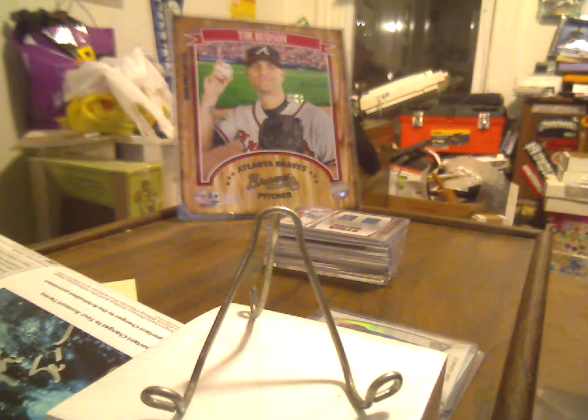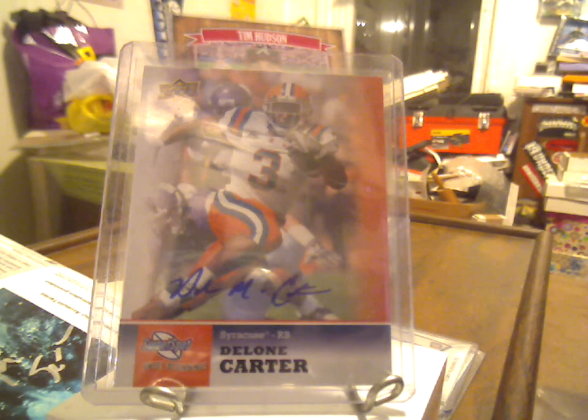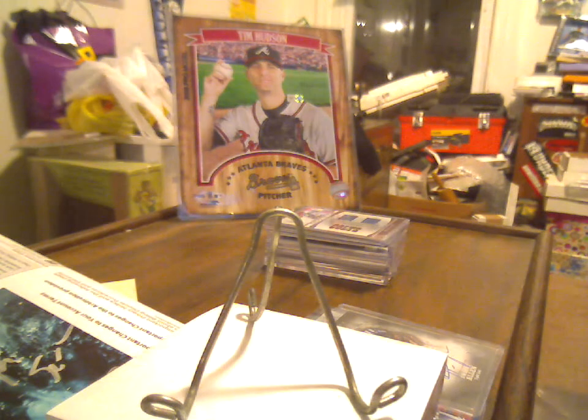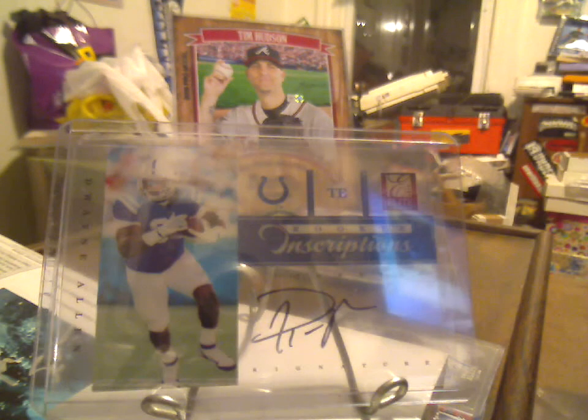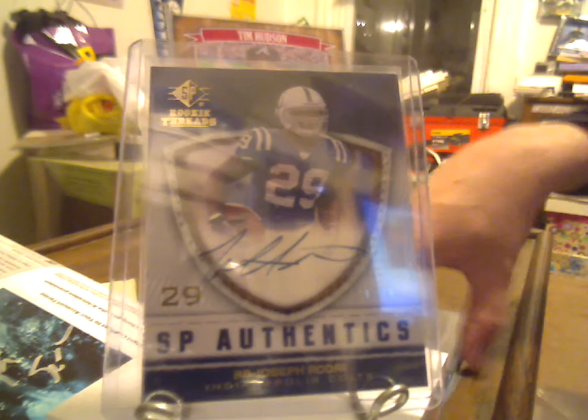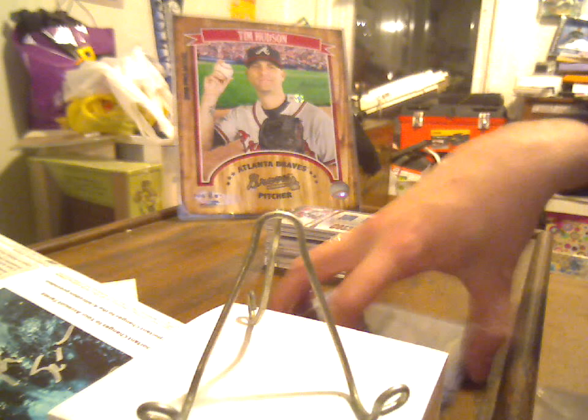Out of a $2 box, a Delone Carter Sweet Spot sticker auto from the college days. Also in a cheap box is a Dwayne Allen Inception on card auto. I think those are 2 each. I've got a Dwayne Allen Rookie Inscriptions Elite Acetate Black Ink Auto. Not sure if I have that variation or not, but I think that was a $3 one. And then this was in the deal that I did with Chuck, Joseph Adai SP Rookie Thread Sticker Auto 24 of 25. So, not really adding a whole lot of his stuff, but saw it and decided to pick it up.